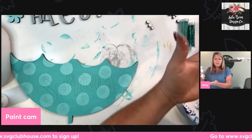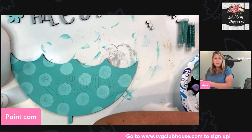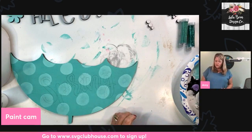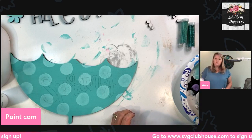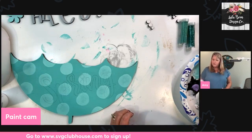Sandra, I'm having trouble covering the grain of the wood. Am I not using enough paint? I'm not sure I understand what you mean by covering the grain of the wood. I like the grain of the wood. Do you mean on the backer? Oh, you're talking about with the paint. You're not talking about the cheater method on the backer.